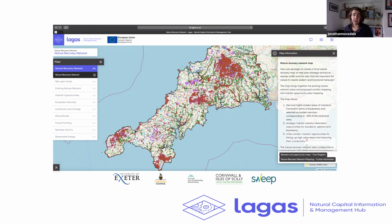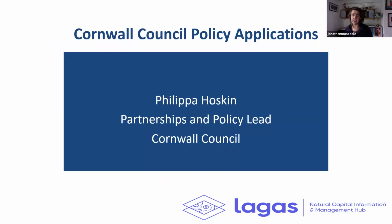So if you haven't already, do feel free to explore the site at your leisure before, during or after this session. The rest of our time now will focus on some of the policy context and specific applications that shape LAGAS. To begin with, we have Philippa Hoskin from Cornwall Council, who will provide some insight into the policy context and specific applications of LAGAS from Cornwall Council's perspective. Thank you.